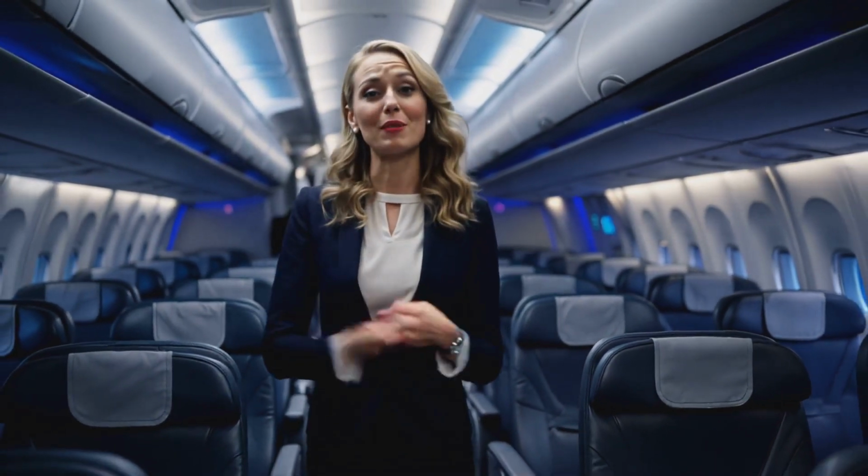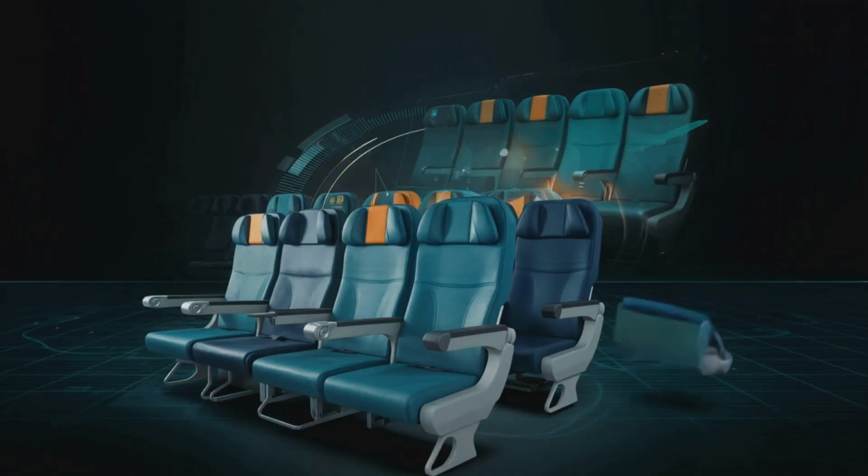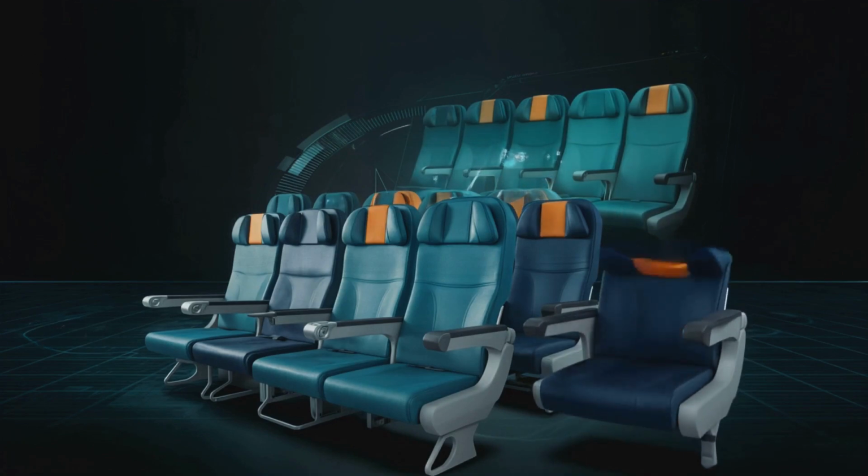Now, here's a game changer. Check in as early as possible. This can make such a difference. As soon as that check-in opens up, jump on it. You might find some amazing seats that weren't available before.